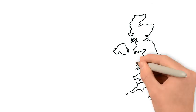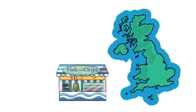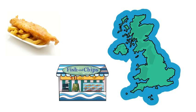Typically, in the UK, the best fish and chip shops or restaurants are located in the coastal towns. This is usually because the fish is fresher. It's always good to be recommended a specific place by a local.